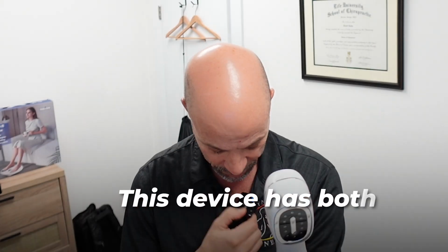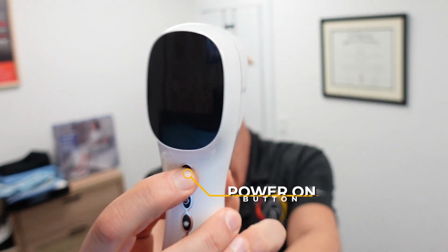I am personally not a huge fan of EMS. Like if I have an injury or sprain, strain or something, I don't typically go to EMS first because I have lasers here in my office. So I go right to the laser first. I skip the EMS. But if you're someone that likes TENS or EMS, this is great because it's built into this device. So you just power it on right here.